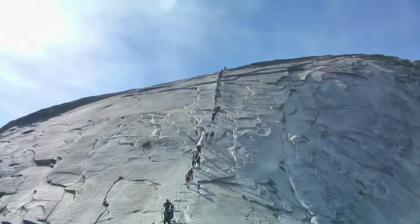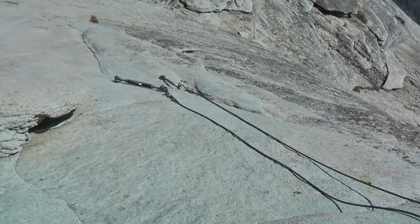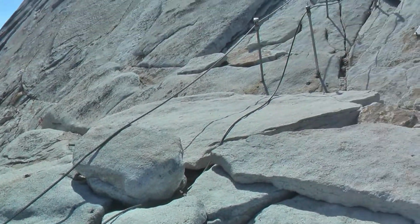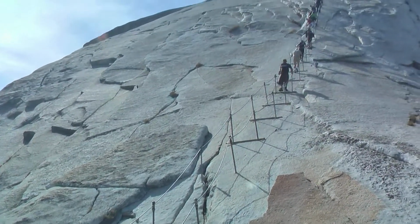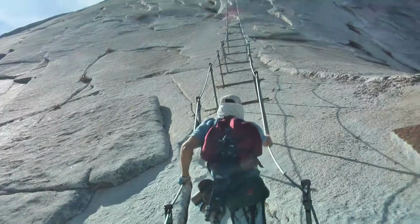Yep, you heard that right. Somebody was coming down Half Dome with a baby strapped to their stomach. Here's where the cable starts. And when the Park Service says they've taken the cables down, all they've really done is take these posts out of the holes and lay the cables flat. The sign at the bottom warns you that if there are any thunderclouds in the sky, you should not go to the top.